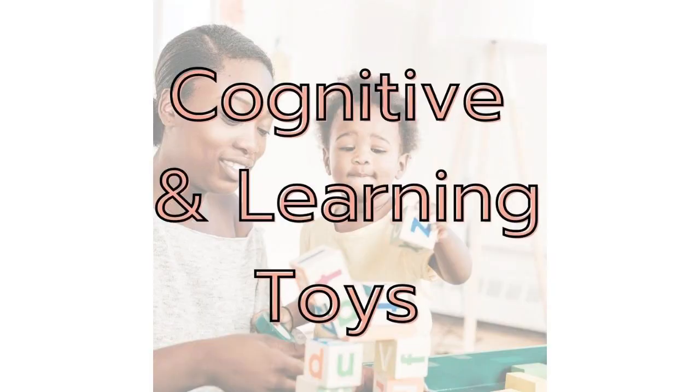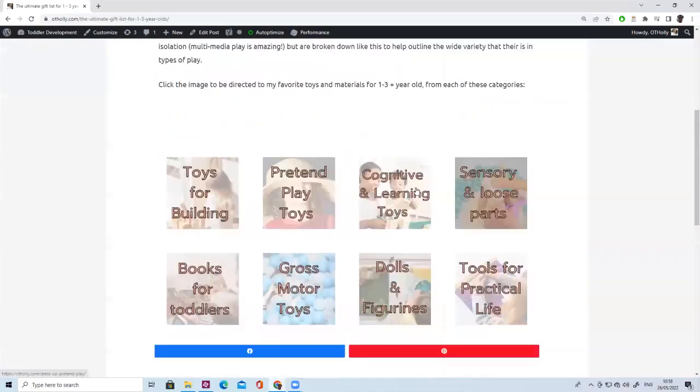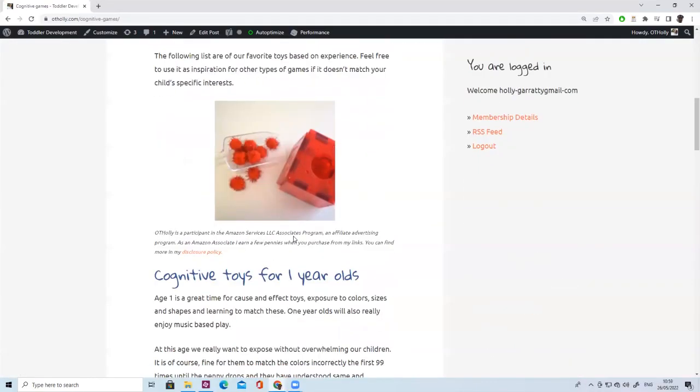While children learn so much just through interacting with the materials that are around them, we may also want to have specific toys or an area or shelf that is really dedicated to cognitive or learning type of play. Now this could be for 1-year-olds, it could be matching games, it could be musical toys, it could be shape sorting or color sorting. We might also want to start introducing puzzles.